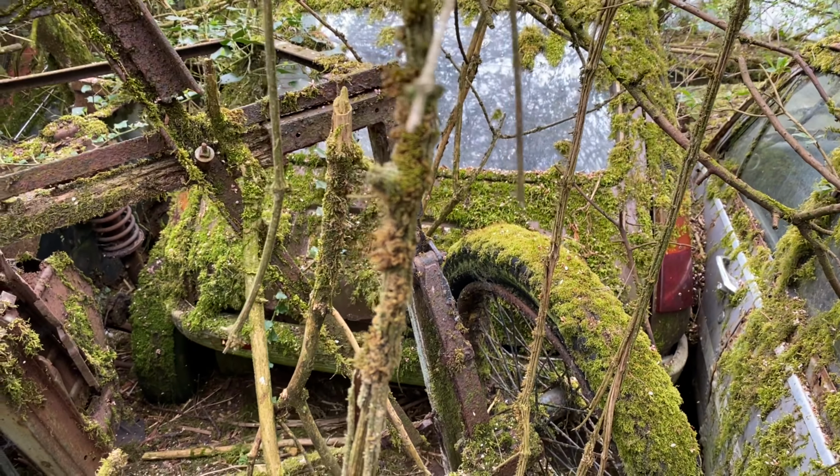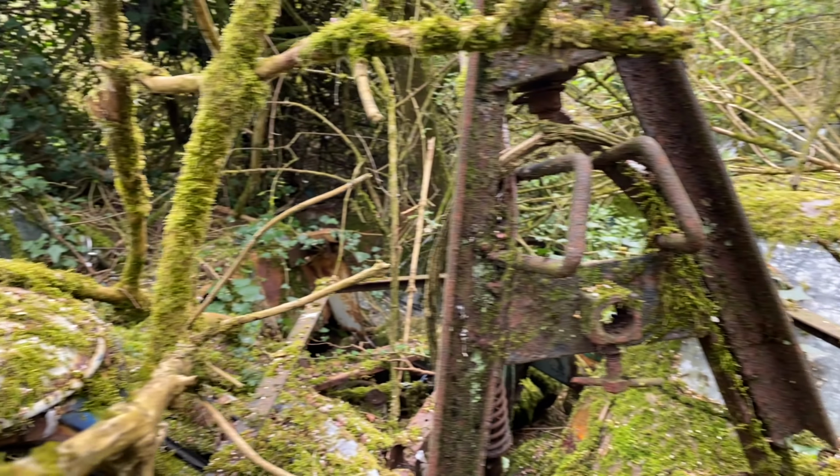Do you know what this reminds me of? The American car graveyard we went to. Yes. All of the cars just covered in moss where they've been here so long. One of the great car graveyards today. Yeah, it really is.